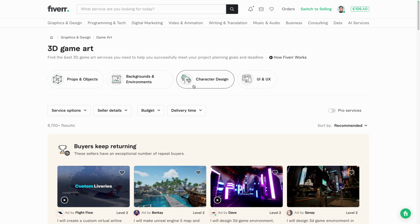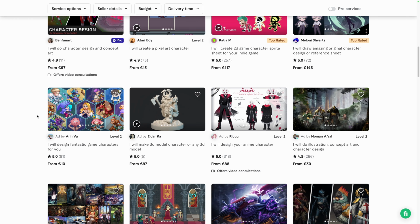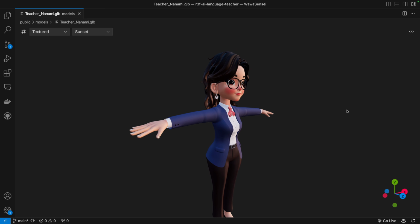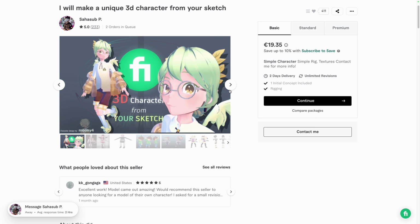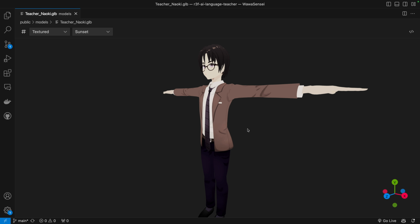Then I repeated the process for the teacher. I looked for a 3D character designer and found 2 affordable artists with really good style. I asked Biapo for a female teacher in her own style, which led to Nanami Sensei for $100. And I asked Sahasup for a male teacher in his manga style, which led to Naoki Sensei for $70. I also had very specific requirements, such as having a Mixamo compatible rig for the animation and Azure compatible blend shapes for the text-to-speech.